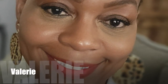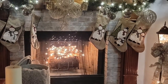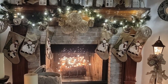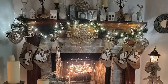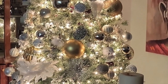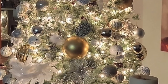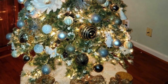When I look at Valerie's Christmas decor, I feel warm and fuzzy inside, and I think you will too. Valerie says her holiday decorations are inspired by her late mom. "My mom loved the holidays and would have almost every room decorated for Christmas," she says. "I want to keep that tradition alive." And she's doing just that with items purchased from Hobby Lobby, Big Lots, Ollie's, TJ Maxx, Target, and Walmart. Thanks, Valerie, for a traditional Christmas.